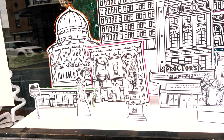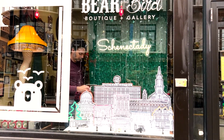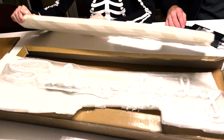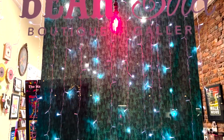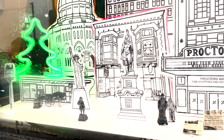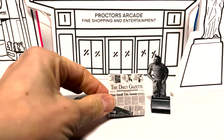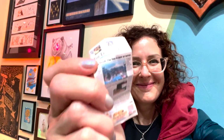The Schenectady neon sign barely made it in time. It was stuck in transit for a couple extra days, making us very nervous. It was a big deal when we were finally able to see it in real life. The Beyond the Pines fabric backdrop and the tiny Steinmetz figures of all ages populating the scene are little details that reward only the most observant. We also made a very small gazette with the headline, "Shop Small." Stop into my shop and I'll give you a copy of your own too.